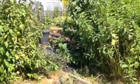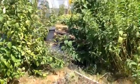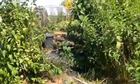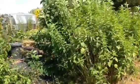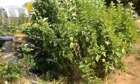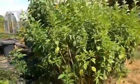Everybody, here we are at the veggie plot. It's another bright day, maybe a little bit windier than usual, and it's good. Wind is supposed to pick up. As you can see, things are blowing in the wind here.